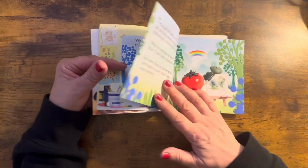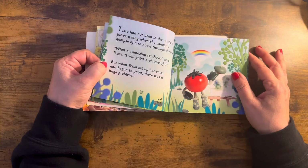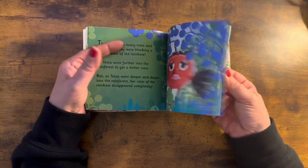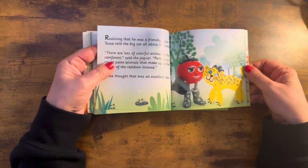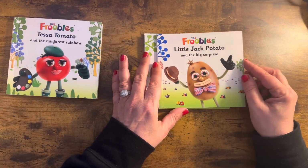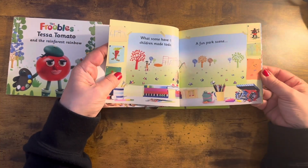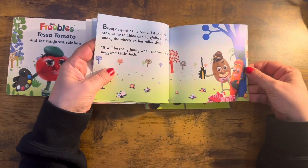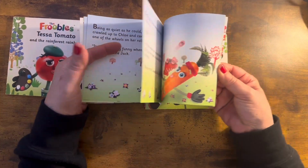So, I just got this so I could fussy cut all of the little anthropomorphic fruits and vegetables. They are a little shiny, but not really shiny, glossy, you know. So there's Tessa Tomato and the Rainforest Rainbow, the Little Jack Potato, and the Big Surprise. And again, these don't really look like they've ever been used. Oh, look at the carrot. He's kicking back in his skate, sitting by the tree.